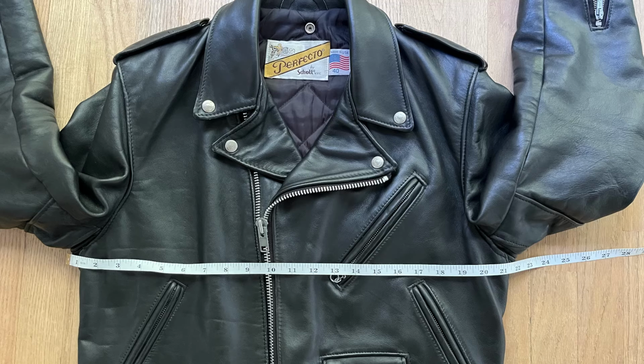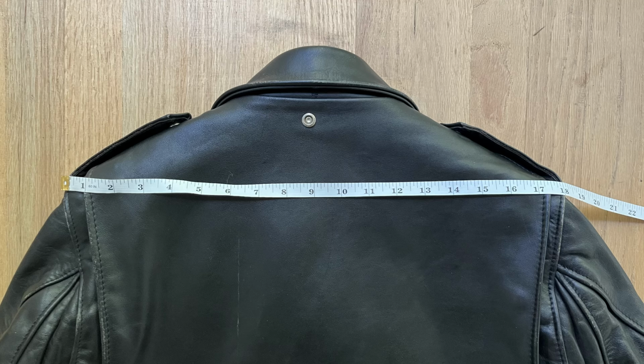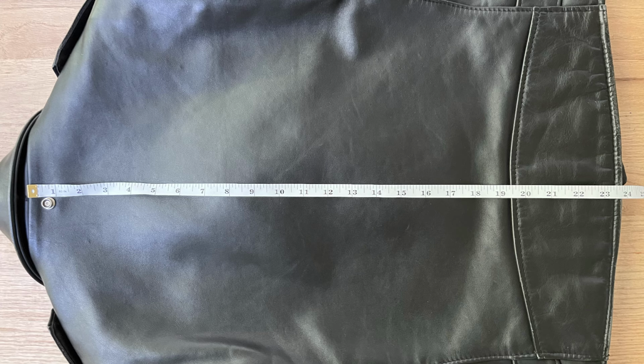Now, talking about measurements, I'm going to give them to you here for this jacket. We're going to reference them later, okay? So this 618 has a 22-inch chest. The shoulder is 18 inches. The back length is 23.75.